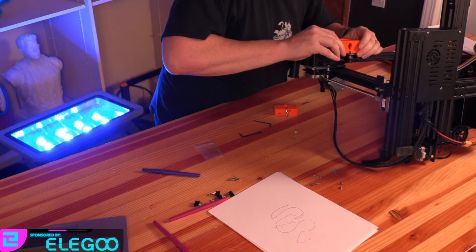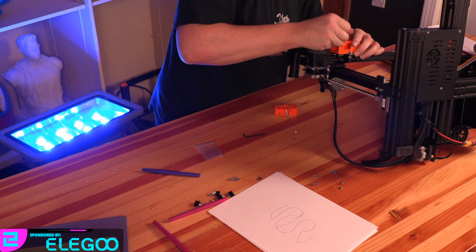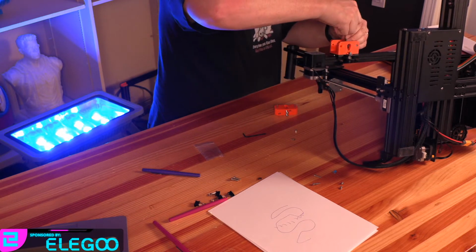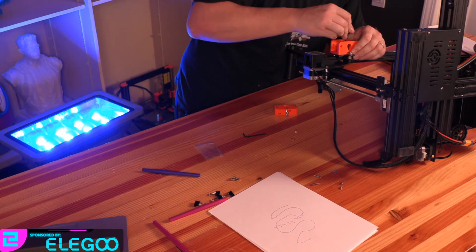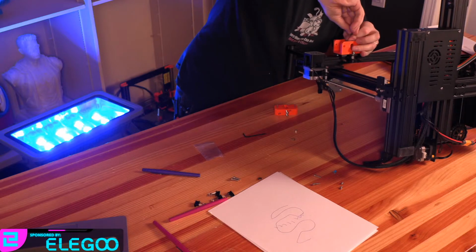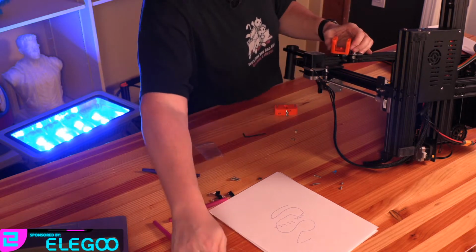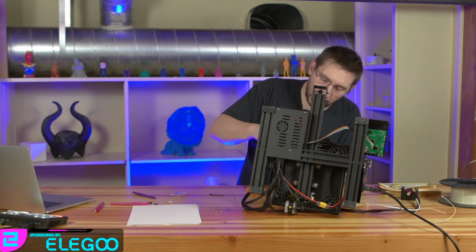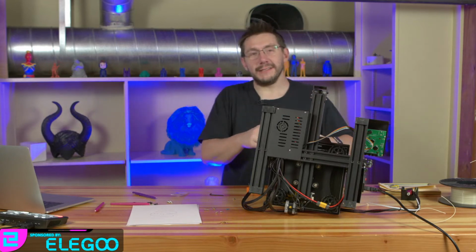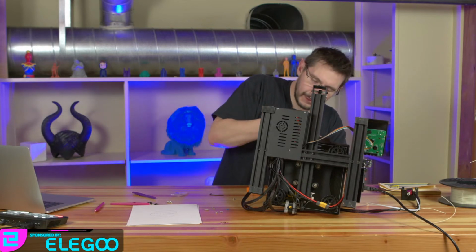Okay, that's going down. Good. So I don't think it's a problem with the model. I think the plate on my Ender 3 Pro is off. And I'm not too thrilled about that.